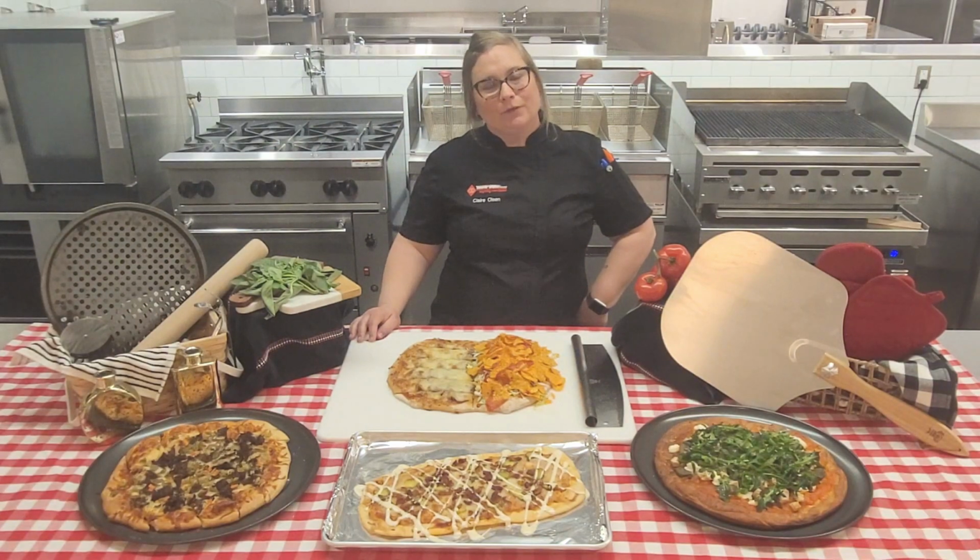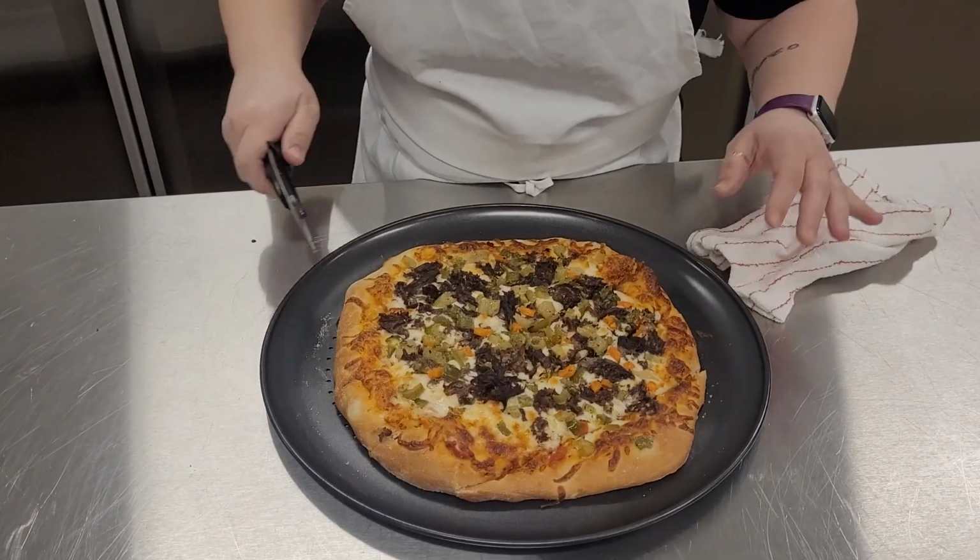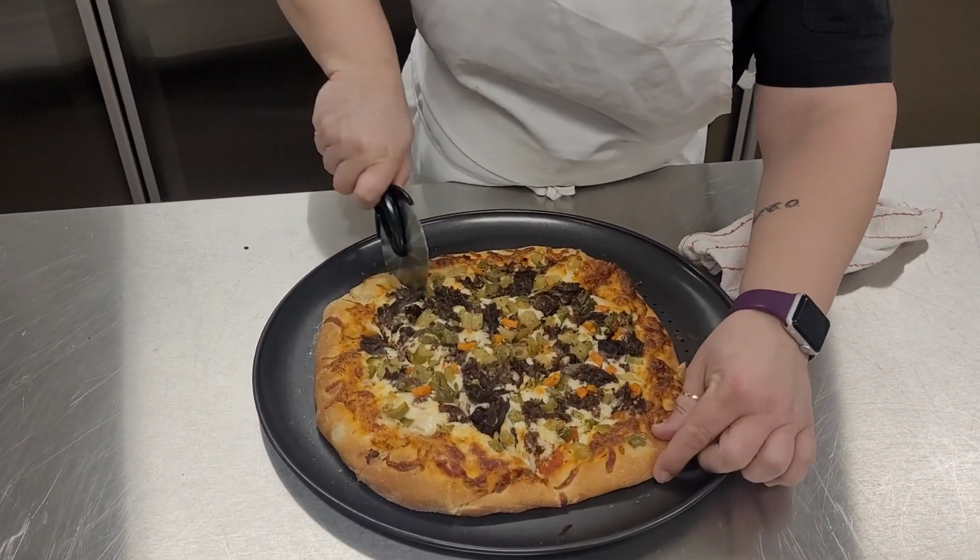And wouldn't you know, Chicago also has an interesting way of cutting their pizzas. We don't do triangles and we don't do strips like the Quad City styles. We do square cut pizza. And according to me, it's the best way to eat your pizza.